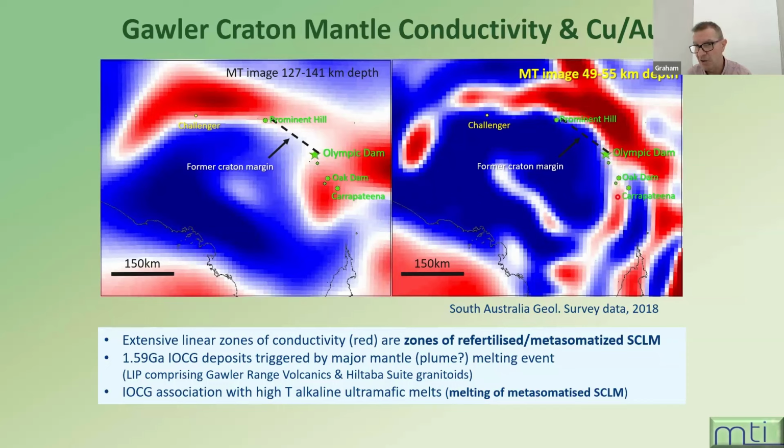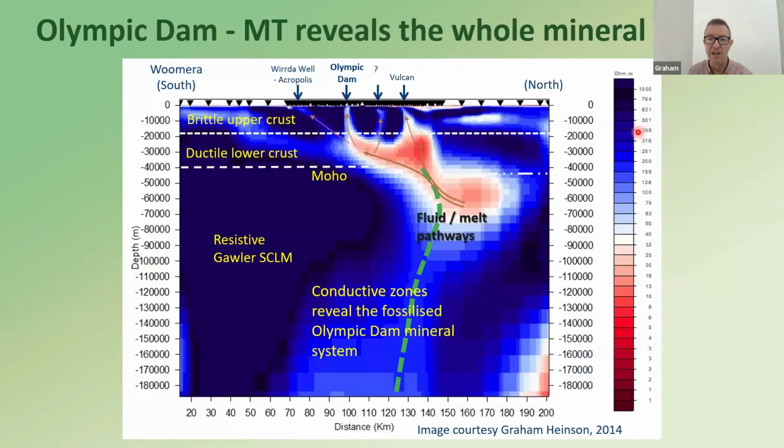And it seems to be associated with the very enigmatic IOCG deposits. As you can see, Carrapateena, Oak Dam, Olympic Dam, Prominent Hill, all on the margins of this thing, the Challenger gold deposit as well. If you look at the famous Hand of God section, it goes through about there and shows you the top 180 kilometres of the lithosphere. And you can see the Moho dashed here. There's an offset here. Our mapping indicates that this is actually an Archean collision zone. It's reactivated a couple of times.